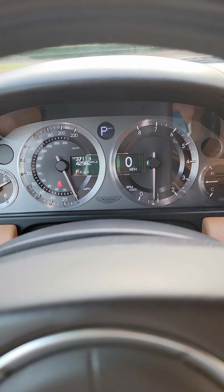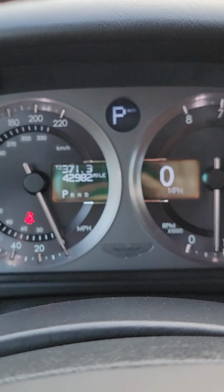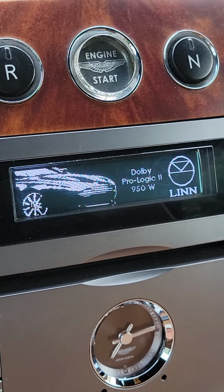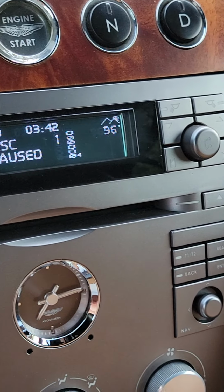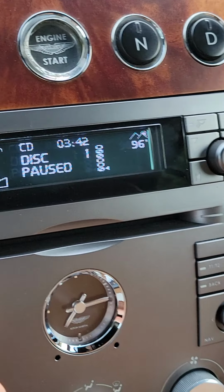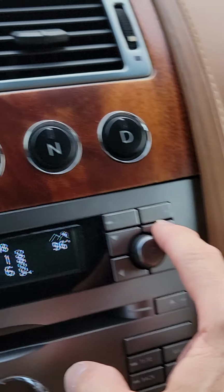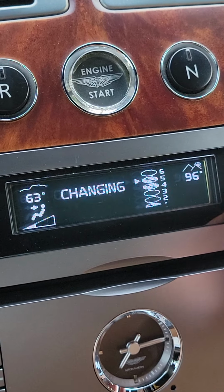So this is one other thing you should know about the display. After a while, it may start getting that damaged look, like a melted look. This one looks fine. Both that and the radio. By the way, this is a 6CD changer. If you push the CD button here, you'll see that it's, well, I paused it apparently. If you go to the next CD, see that it says changing. So it has a 6CD changer, which is really cool.